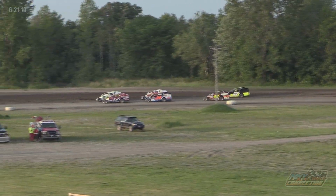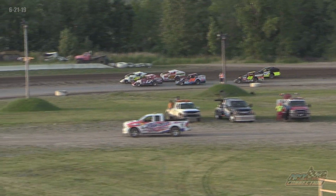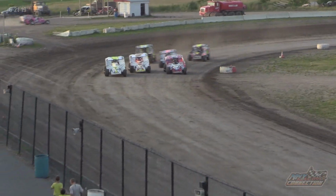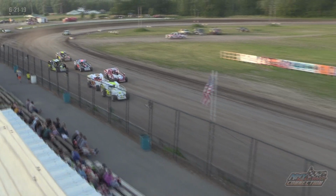So swapping the front row, Tyler Meeks down to the inside. Arbuthnot's on the outside now as we get ready to go to green. Green flag is in the air.